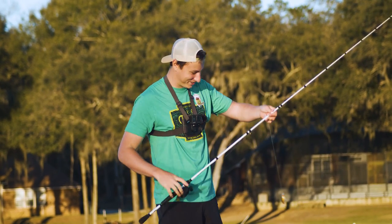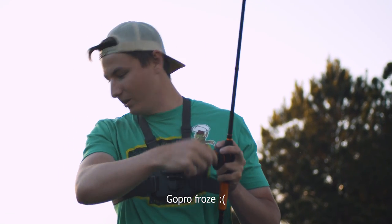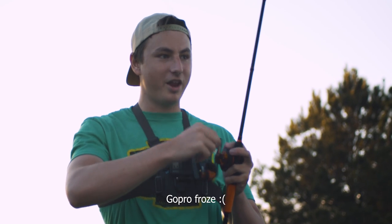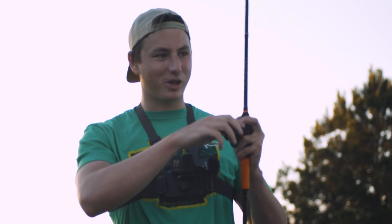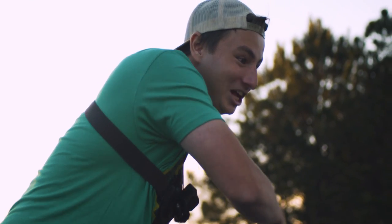Two real lures left. The key with a rattle trap, guys, when you're fishing grassy spots like right here, we got a lot of grass, is to keep it right above that grass edge with a little bit of contact. And whenever you feel it, you just give it a little pop. Got him. Dude, is it big?